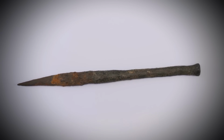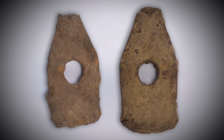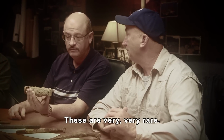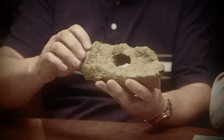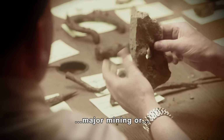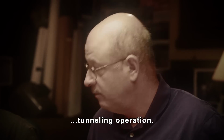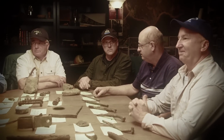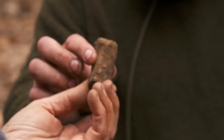Over the past 3 years, the team has not only recovered a similar metal artifact near Smith's Cove on the eastern end of the island, but also 2 iron tools, known as swages, here on the western side of the island, which blacksmithing expert Carmen Lake believed to be of great significance. These are very, very rare. I would say the swages, they were used for major mining or tunneling operation. For tunneling. And I would go back as far as mid-1400s. Wow. Feel how heavy that is, mate.